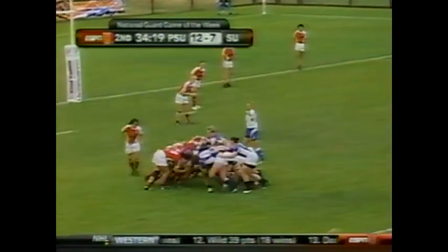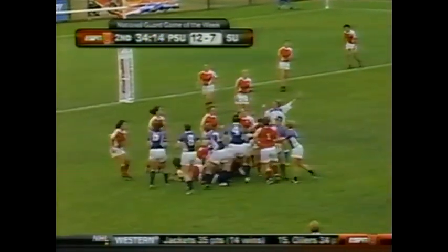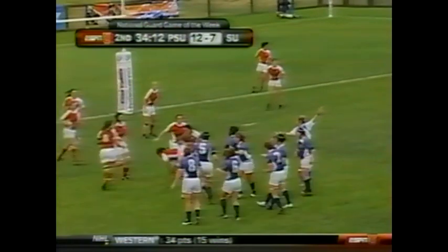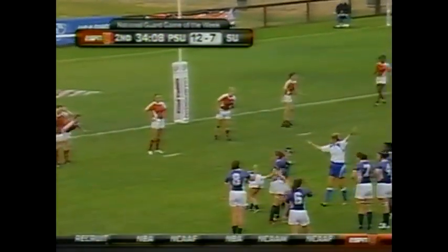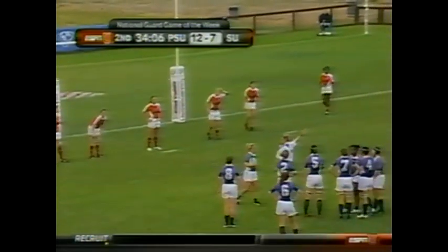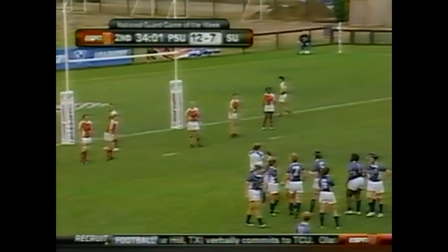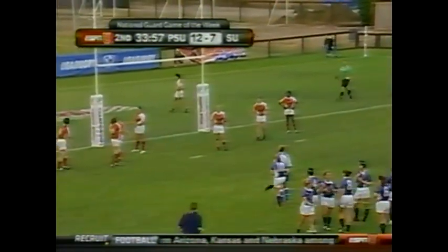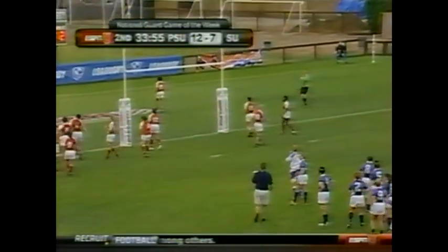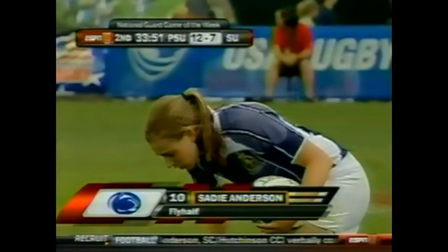Leave her alone. All right, scrummage. Penn State pushing the Cardinal back, and it's a penalty, I believe. They tried to stop the push by dropping the front row. That's dangerous, and as a result, it's going to be a penalty to Penn State. I would kick it or run it? I'd go for 3. I would as well. They'll take back the conversion. That'll make it a two-score game, and this is it. And it'll be the freshman, Sadie Anderson, who will have this opportunity. This is pretty much a chip shot for her.